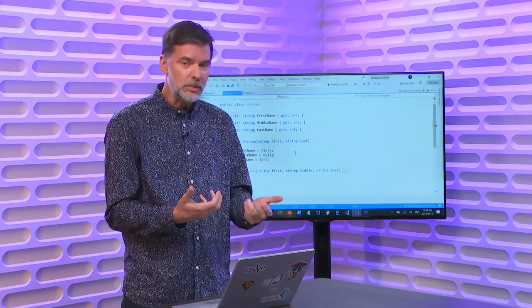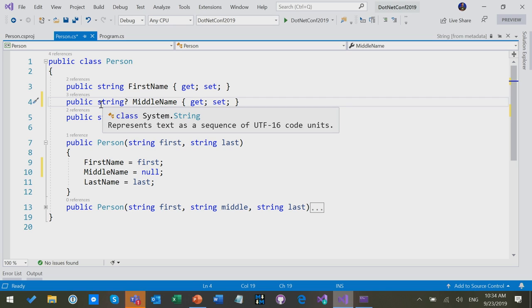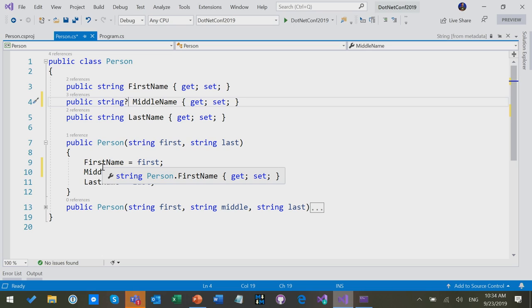But what if I want them to be null? What if it makes sense for middle names to be null? It probably makes sense for all of these to be null, but we're just going to do the middle name today. You know, symmetry, exercise for the reader. But I can put a question mark on string, and it's now a nullable reference type, which is the name of the feature as well. I'm signaling that middle names can be string or null. I'm signaling this in my public API, and I absolve myself from having to make sure it's not null, and I get no more warnings in the API here. So now I've come clean with my API. I've told the consumers what's null and what isn't.